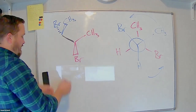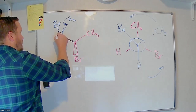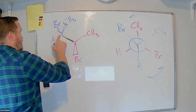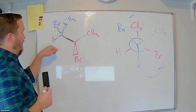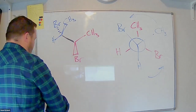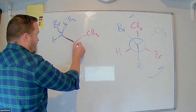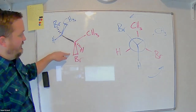And then the last one that we didn't explicitly write out, so might as well write both of these out. In the plane of the board is the hydrogen. Then if I'm explicitly writing out the hydrogen on this side too, the hydrogen is what's behind the bromine.